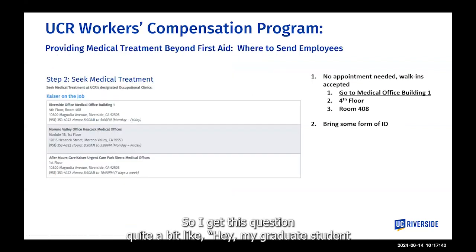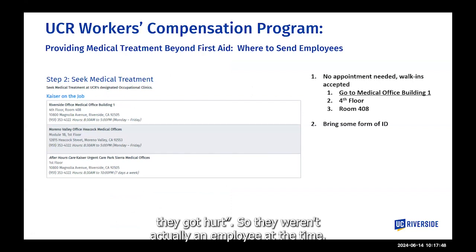Where to go for treatment? So I get this question quite a bit. Like, hey, my graduate student was doing research at the time they got hurt, so they weren't actually an employee at the time. Okay, so I get that.